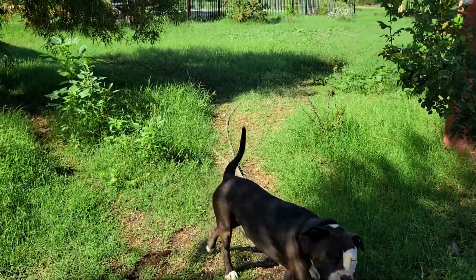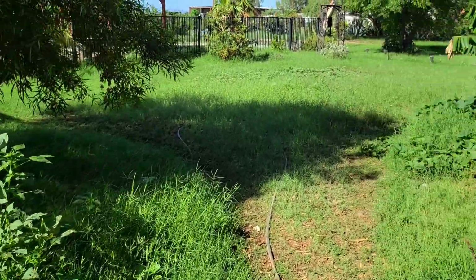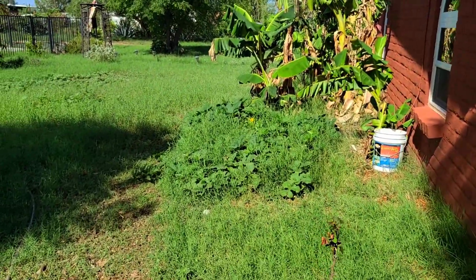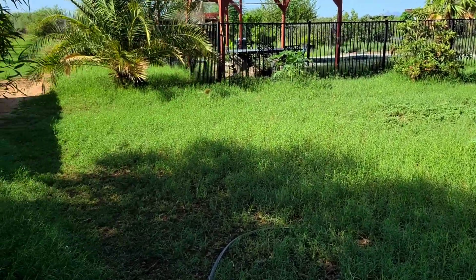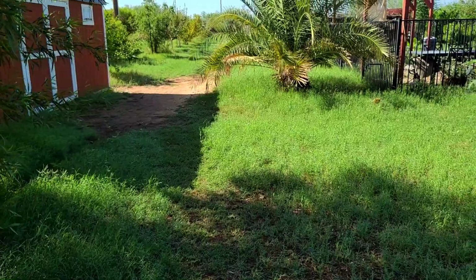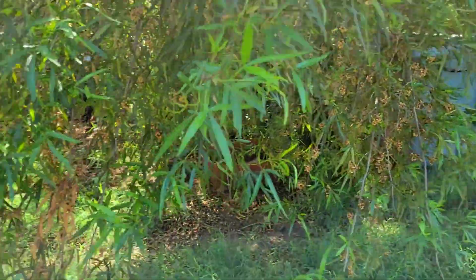So we have received quite a few good rains here over the last week. We received another good rain last night. And as you can see, once the Sonoran Desert starts to receive rain, we turn into a jungle real quick. As you can see, my entire landscape is green.